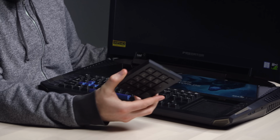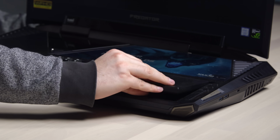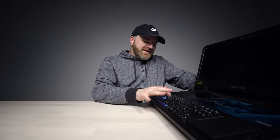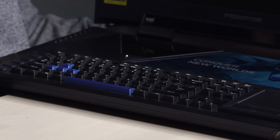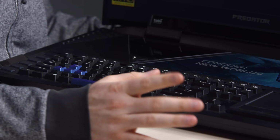Oh my goodness. I mentioned this number pad here before. On the other side is a trackpad. It just slots in right here. It's magnetic. You can put the number pad in like that as well. Now, the keyboard. Let's talk about the keyboard. This thing is mechanical. Beneath each one of these keycaps is a Cherry MX Brown switch, which is insane for a laptop, although again, calling this thing a laptop doesn't really do it justice.